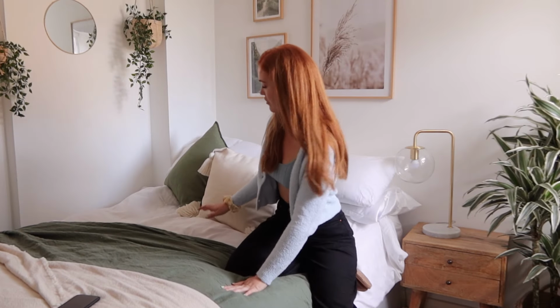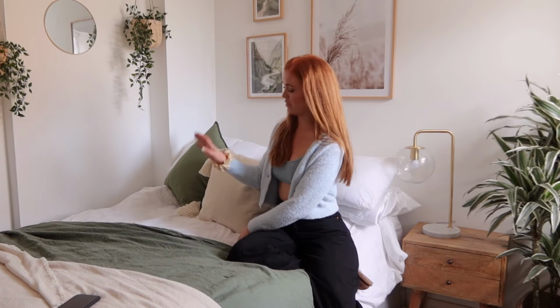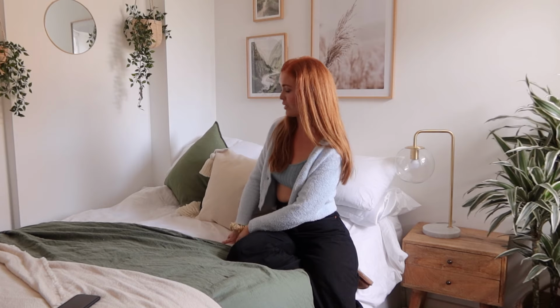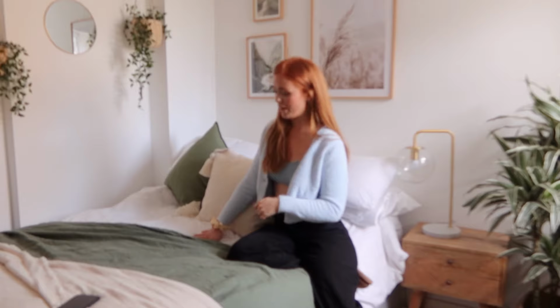So starting with the bed sheets, these are super cheap, nothing exciting. I am going to get some linen ones, but obviously they are like £100, but I do think they'll be so nice in a natural colour rather than just plain white.